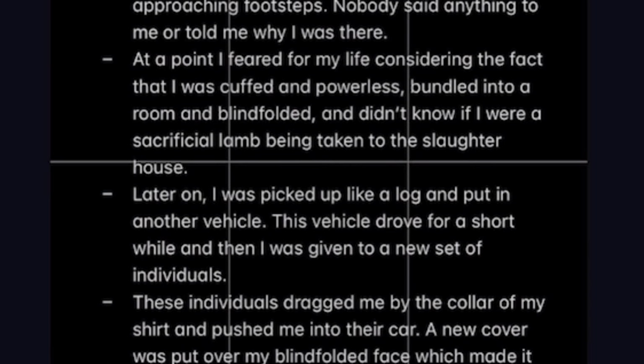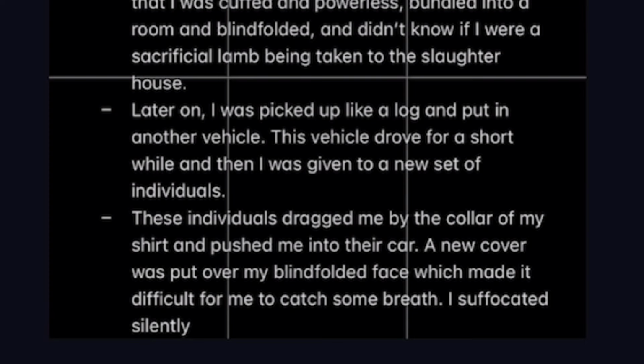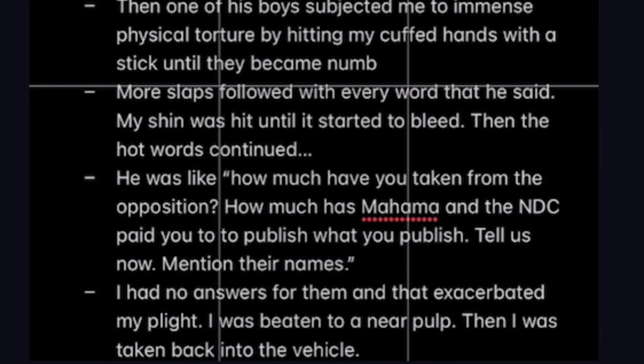Later on, I was picked up like a log and put in another vehicle. This vehicle drove for a short while, and then I was given to a new set of individuals. These individuals dragged me by the collar of my shirt and pushed me into their car. A new cover was put over my blindfolded face, which made it difficult for me to catch some breath. I suffocated silently, gasping for breath.